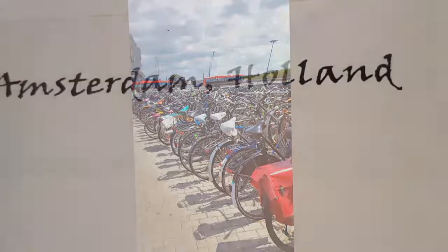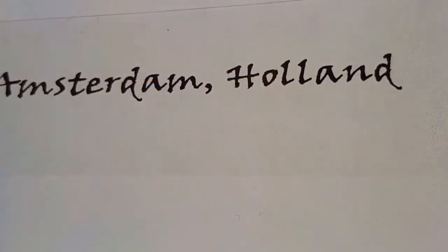The weather was perfect. Bicycles everywhere. Amsterdam, by far, had more bicycles than any other city we've ever visited. Amsterdam, Holland, the end of our trip.